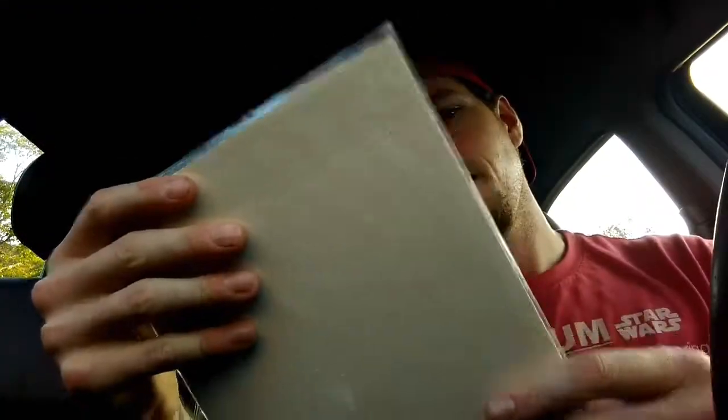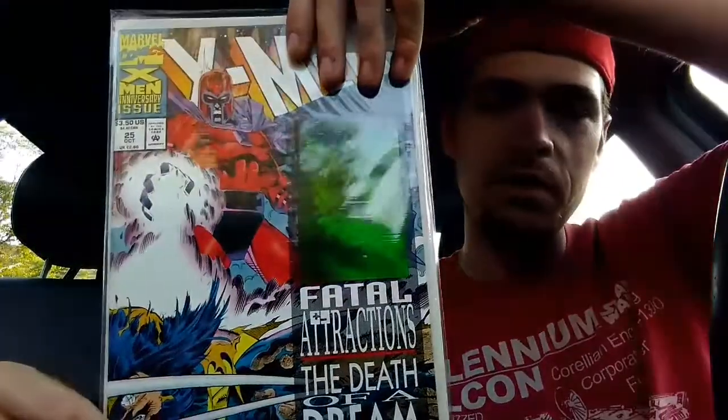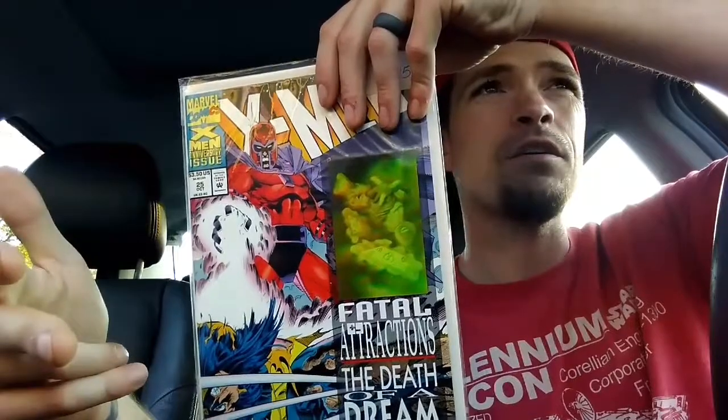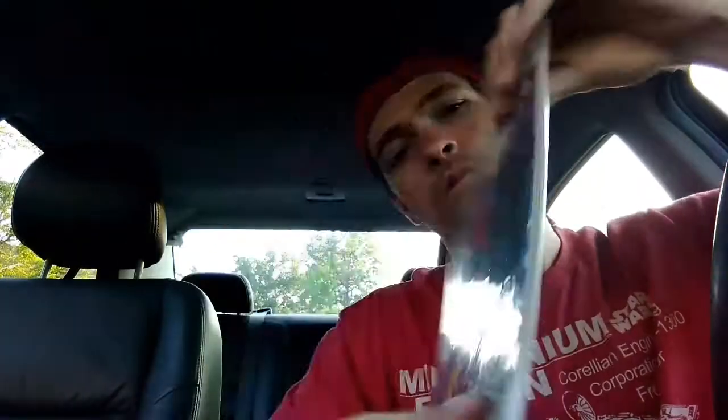And then we've got the more specialty ones that I got. This one is part of the Fatal Attraction series, which they all had this cool Holo cover. It's a 6-part series and it goes across all the different comic books at the time. So X-Men, Uncanny X-Men, X-Factor, I believe, X-Force, and Wolverine. And there's a little bit of the story in each one. So it's a pretty cool crossover event. It was some sort of 30th anniversary X-Men 30th anniversary thing that they did.